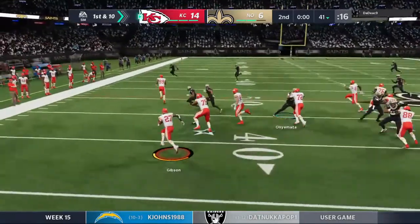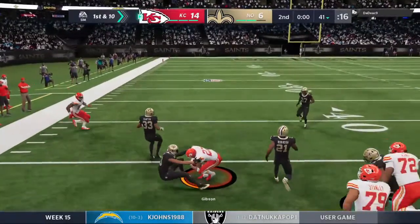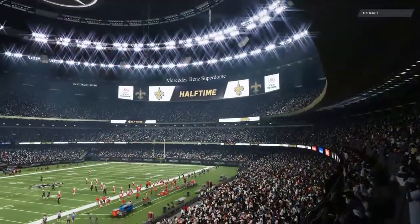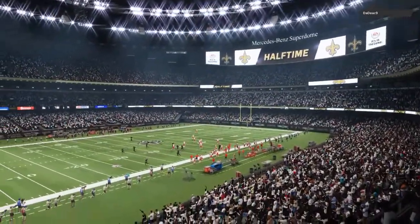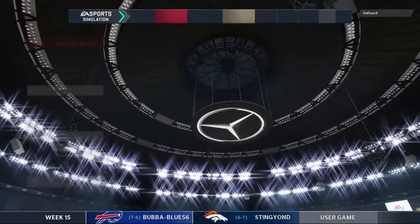They'll try the left side. It's Gibson. And he'll be taken down, but not before he gets into enemy territory. We have hit halftime. Still 2 more quarters to go. We'll take a timeout. We'll be back after this.